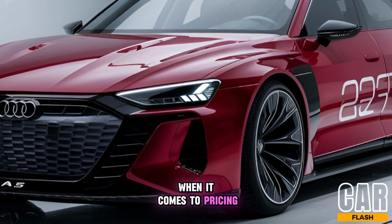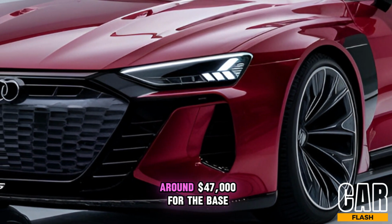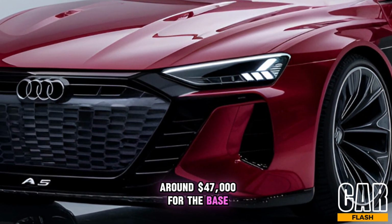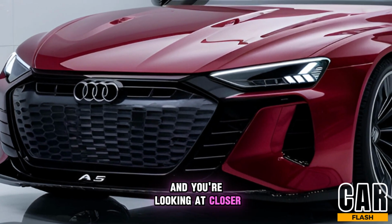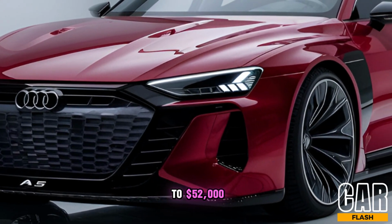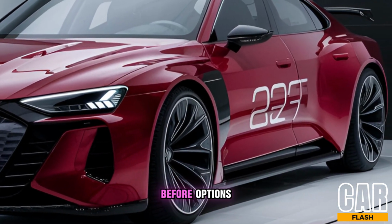When it comes to pricing, the 2025 Audi A5 starts around $47,000 for the base premium trim. Step up to Premium Plus, and you're looking at closer to $52,000. The top prestige trim will run you just under $58,000 before options.